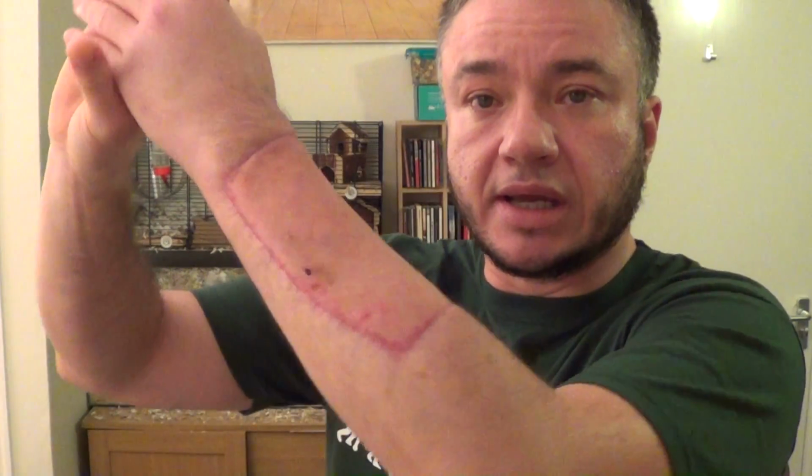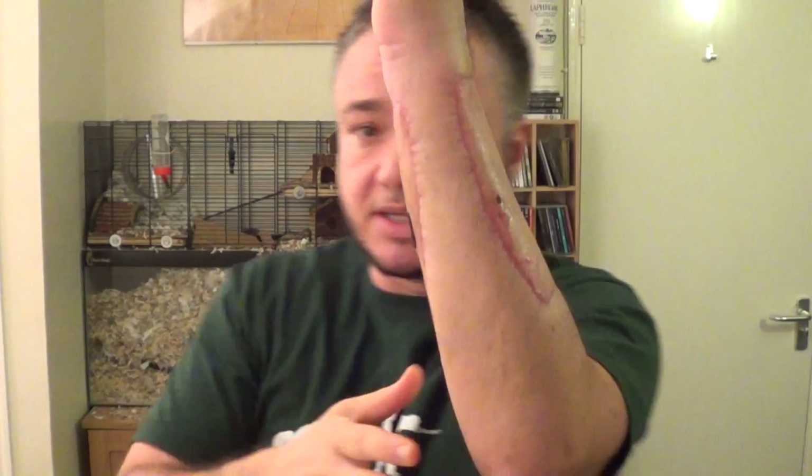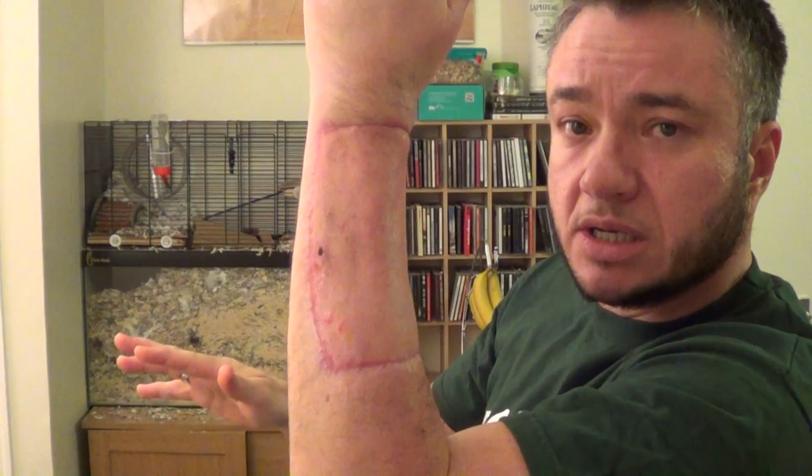Yes. At 2 months, I'm incredibly pleased where this is. If you look now, it is completely scab free apart from just one small area at the back here. This is the first time I'm baring it on camera because I think now it is a little less gnarly than it was. So, yes. At just 8 weeks, 9 weeks, 2 months, it's absolutely amazing and I'm really, really impressed on where that is.